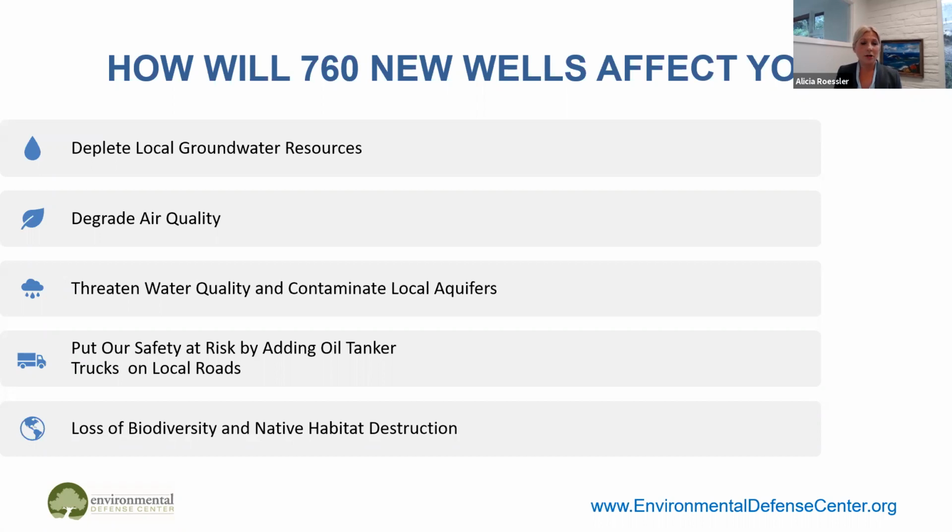As you can see, here's an overview of different impact areas that I will address in more detail to follow. Some of the areas that these projects have a very significant impact on would be our local groundwater resources. In addition to that, they will threaten our air quality, our water quality, and contaminate our local aquifers, putting our safety at risk by adding oil tankers and trucks on local roads. And then lastly, we'll talk about biodiversity and the extensive native habitat destruction that follows these projects.